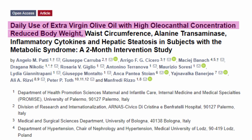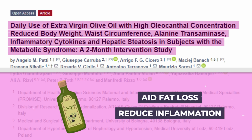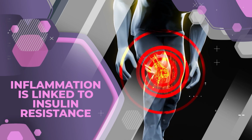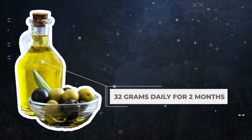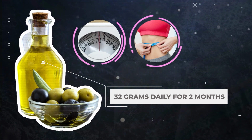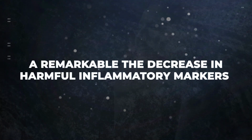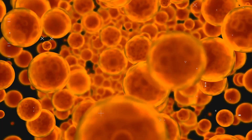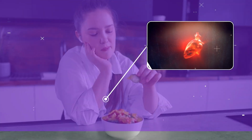In a 2020 study, extra virgin olive oil was found to significantly aid fat loss and reduce inflammation. Reducing inflammation is important because it is linked to insulin resistance, which can hinder weight loss. In this study, participants who consumed 32 grams of olive oil daily for 2 months experienced weight loss, waist size reduction, and improvements in liver health. What's even more remarkable was the decrease in harmful inflammatory markers associated with high insulin and obesity, which even changed how body fat was distributed, potentially reducing the risk of heart disease.